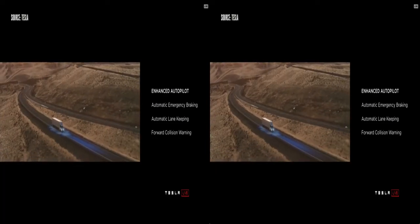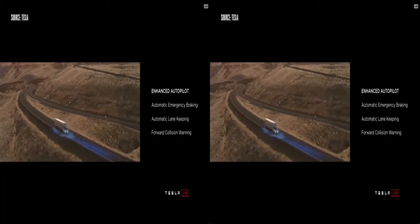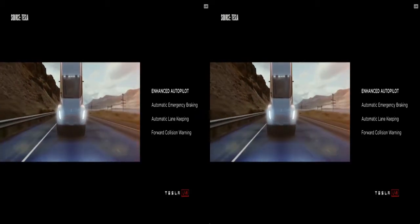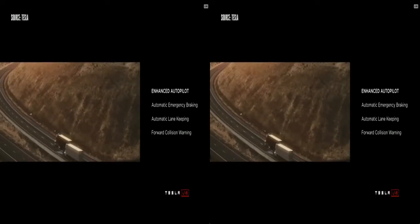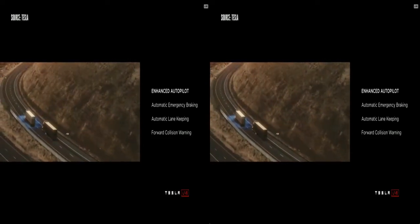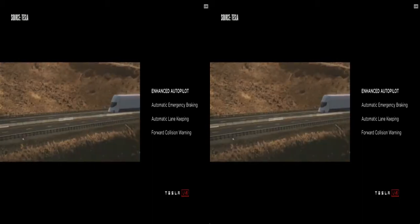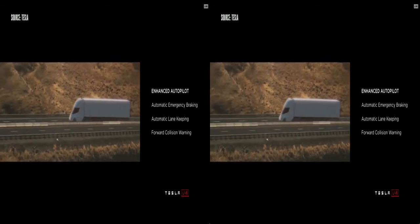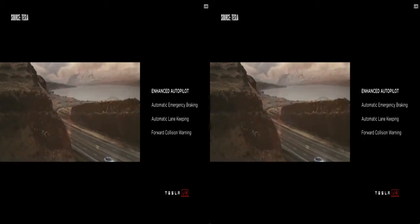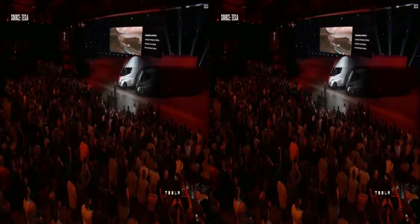Every truck we sell will have enhanced autopilot as standard. The truck will automatically brake. You can read it too. It'll automatically brake, but it will actually automatically lane keep as well.